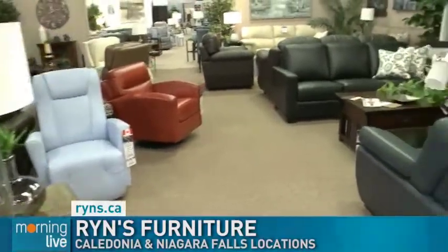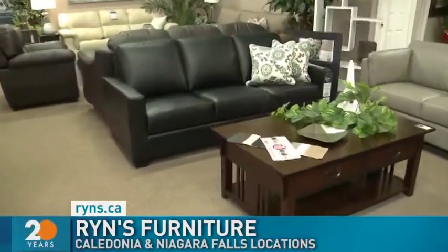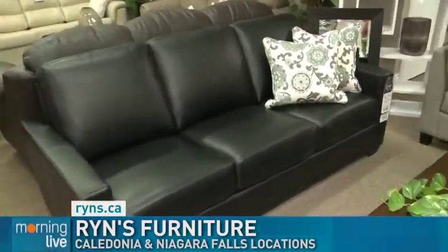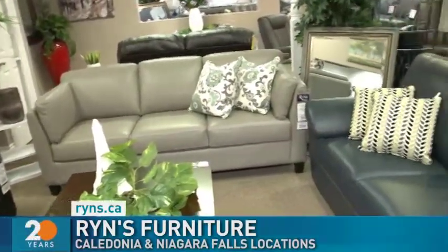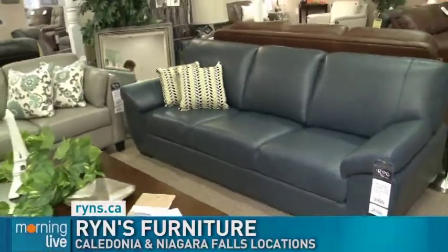Correct. No way are you going to get your leather sofa before Christmas at this point. If you order it today as a custom sofa, yeah, it'll be a New Year present for you. But that's why the location here in Caledonia or in Niagara Falls, you have so many floor models that you can choose from. Yeah. So even with that, yeah, exactly.